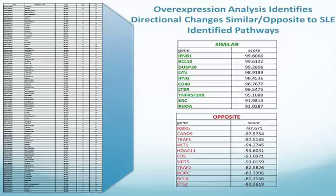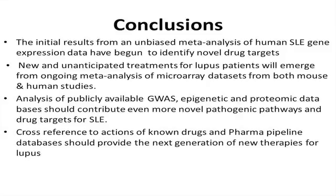So our view is that this is going to work, and if I ever come back, or somebody else working on this comes back, I think we will be able to tell you about clinical trials based on this kind of big data analysis of both gene expression from lupus patients as well as cross-reference to the drug action. So it's an unbiased meta-analysis of human genes to begin to identify novel targets. New and unidentified treatments from lupus patients will emerge, we believe.